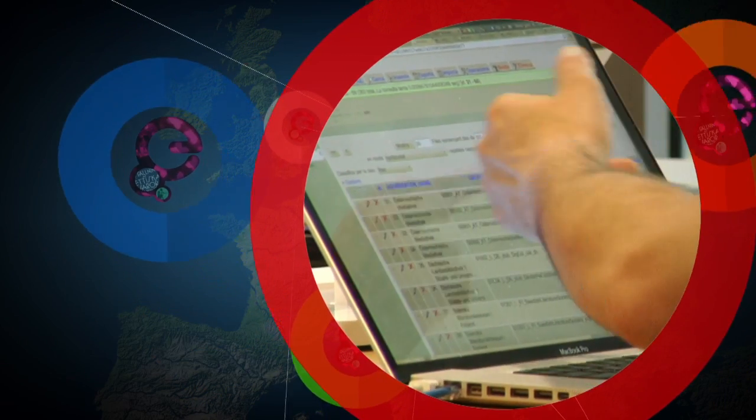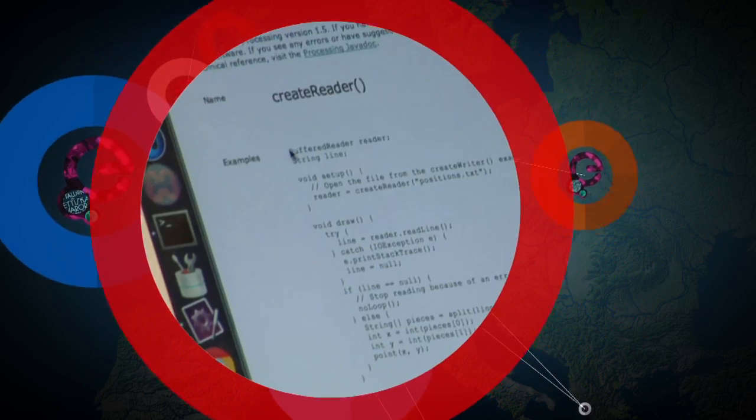I really enjoy the Europeana hackathons. This is my second one. It's fun to be here. It's the moment of the open data.